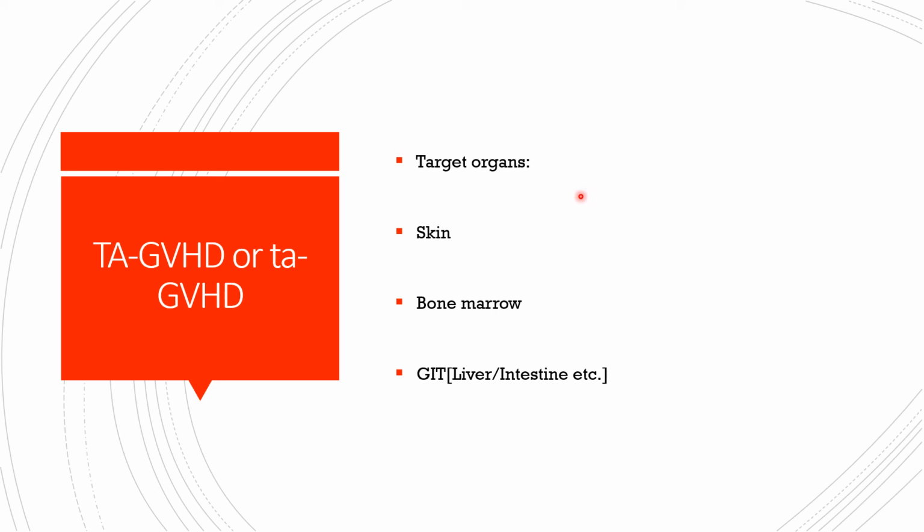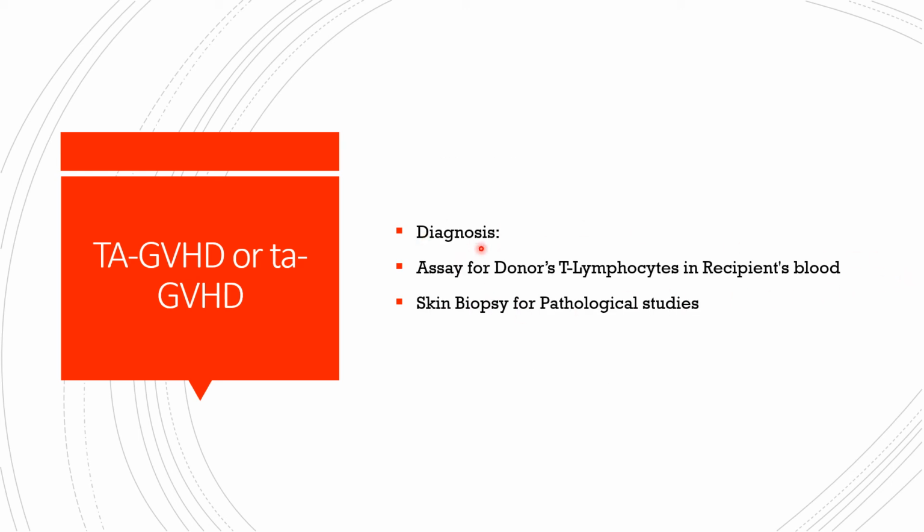Now, target organs here will be the skin, the bone marrow, we've explained, extravascular, the GIT, the liver, the intestine, and so on. That is why diagnosis could involve skin biopsy for pathology. Diagnosis: we have to assay for the donor's T lymphocytes because we know T lymphocyte is responsible. We're not going to get that from the donor, but we'll get the T lymphocytes of the donor in the recipient's blood. Then we have skin biopsy for pathological studies. Remember, target organs will be skin, the bone marrow, then gastrointestinal tract.